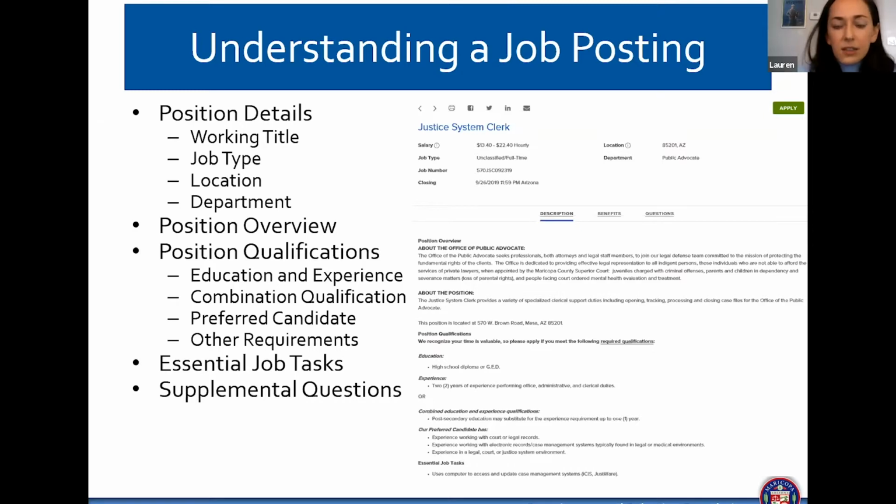As you look down a little lower, you'll see our position qualifications. And this is one thing you're going to hear me reiterating a lot: it's very important to make sure you fully understand these qualifications because we stick very closely to them in our recruitment process. So you'll see the education and experience, but one key thing to keep in mind is how you'll sometimes notice a combo statement there. That's what we call it, the combined education and experience qualifications.